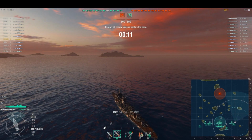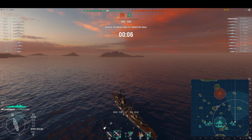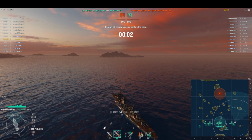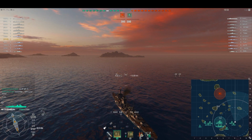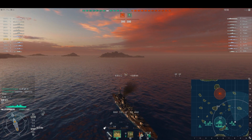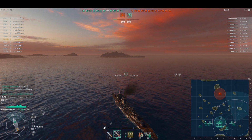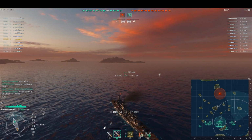This map is a little difficult to really judge because it depends on your team and their team which direction you want to go. On this map, we're going to stay to the east, and we're going to actually end up going to their cap through the east. Our team mostly sort of heads them off in the west, so we're just going to take advantage of the fact that most of their ships are going to be heavily distracted by the time that we get involved.